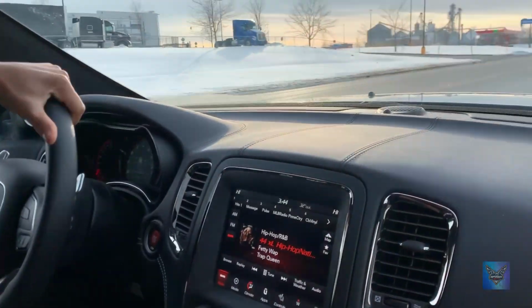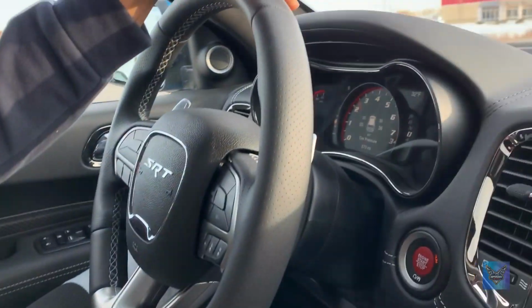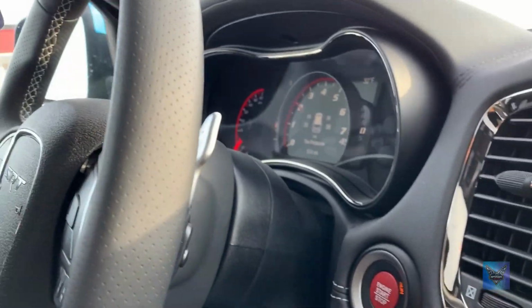Let me tell y'all right now, y'all can't really tell from the camera, but when I take off, it launches. Okay. The pedal response is so crazy. It feels damn near like the SRT, but the SRT is a little bit better because the response is a little bit different.